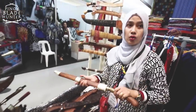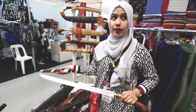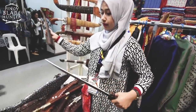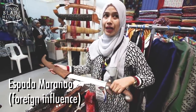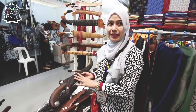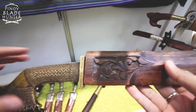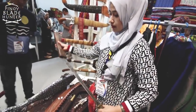This one is an espada Maranao. From the influence of other countries when they invaded Marawi, the smith adapted to making blades like this. This one, a Maranao supplier called it panabas, but I told him it's not panabas. It's golf-inspired, because it's similar to that of the Persian and Malaysian. This one is an antique Tivoli blade. As you can see, it has bells and chains, but the sheath is of Maranao influence.